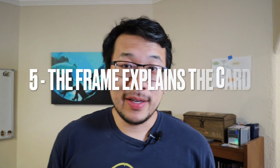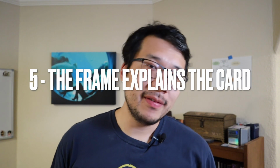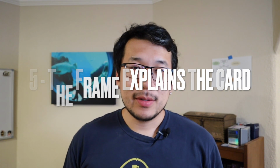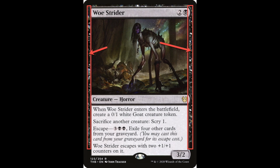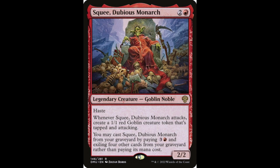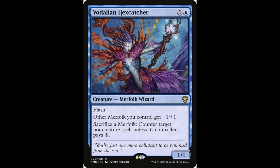Detail number 5 is that the frame leaks info about the card. So if you have ever noticed, there's a frame around the image and the text box of the Magic card. That frame often will actually tell you data and information about the card that's additional to any text you can read. So for example, you of course know about the color, so meaning a red frame usually denotes a red card, blue for blue card, etc.